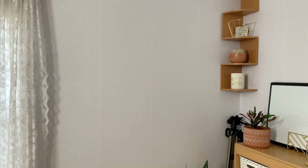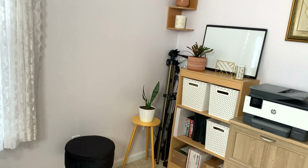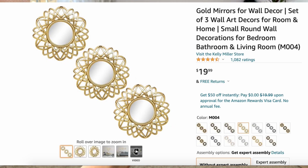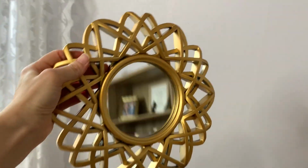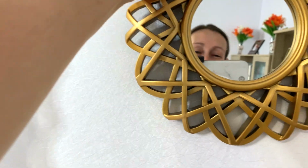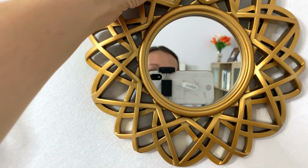I have a series of mirrors. In fact, let me grab one and show you. So I purchased these. This is a set of 3 that I got on Amazon, but I haven't hung them yet for a couple of reasons. One, I figure that they might be distracting in my YouTube videos, and I can't tell if you're going to be able to see in them if they were behind me in the videos.